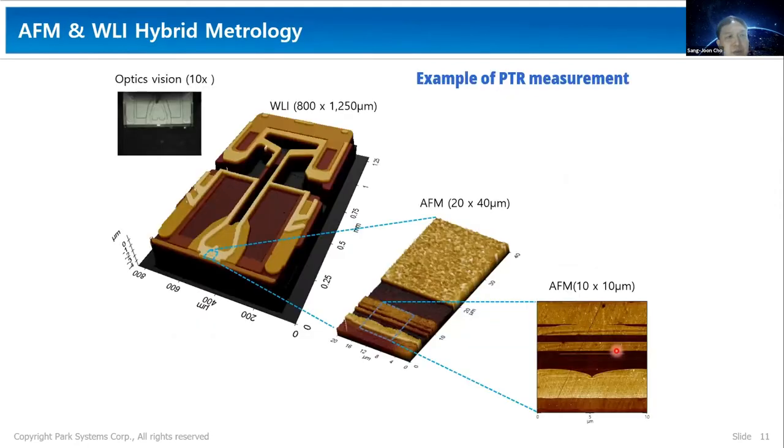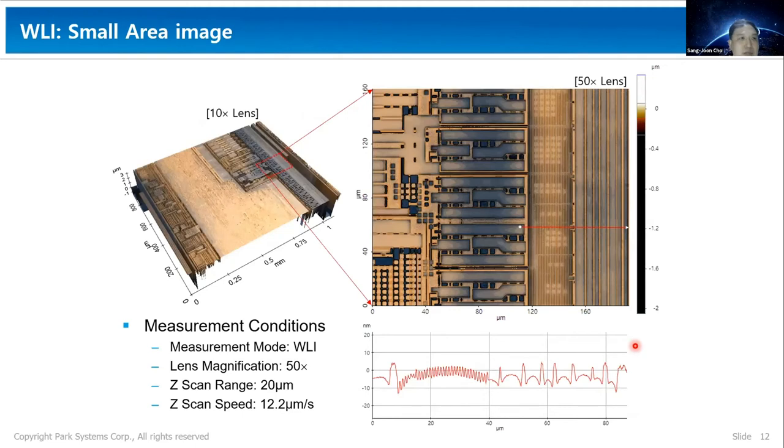This is an example of a WLI and AFM imaging processing sequence. From the optical view, this is captured by a 10x objective, and this is a WLI. White light interferometry is able to provide a large 3D view of the sample, which is 800 micrometers by 1250 micrometers. Then AFM zooms in to look at very small target objects such as a pole tip recession, which reads and writes in a hard disk drive. Changing the lens in WLI from 10x to 50x using a motorized turret gives us higher resolution images quickly.